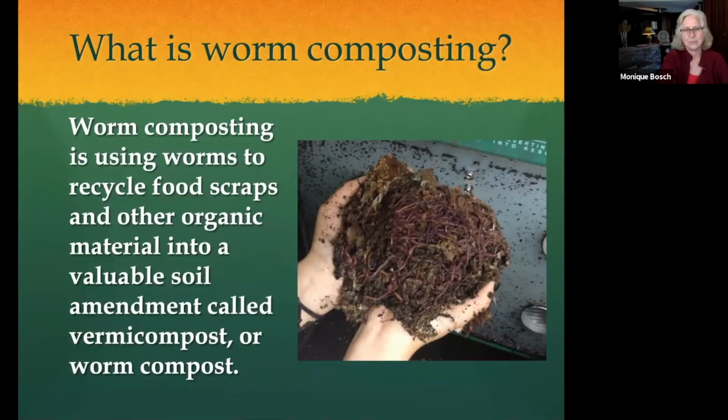Of course, I do worm composting, and I hate to go at length here, but I will because I'm a true believer that incorporating the worms into composting, they are doing all of the work, and they are really the most effective way to compost. It's using the worms to recycle food scraps. And what you get as an end result is what we're calling vermicompost, worm castings, or worm compost.